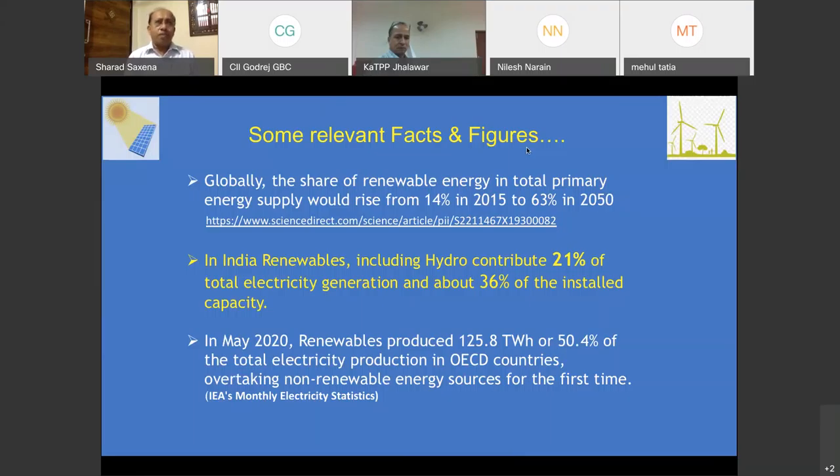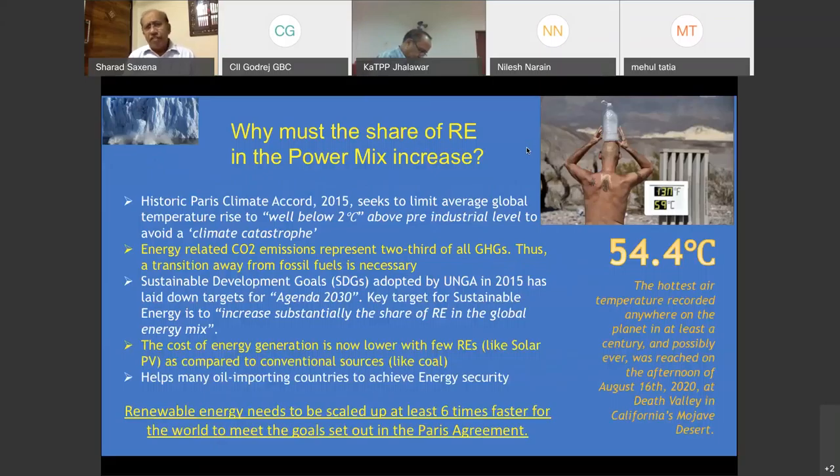One interesting fact which happened just 2 months ago, in May 2020, is that renewables produced more energy in the OECD countries, which are basically all developed countries and a few more, a group of the top 34 countries in this world. In May 2020, renewables produced more than half of all the electricity generation in these countries, and this happened for the first time. Otherwise, renewables were always less than half, although increasing. So we have reached a stage where more energy is being generated in these developed countries using renewables than using conventional sources like fossil-based fuel.